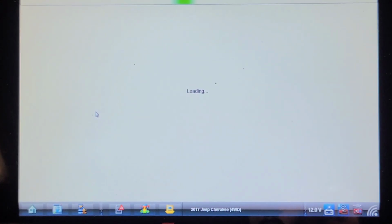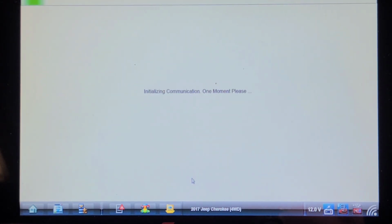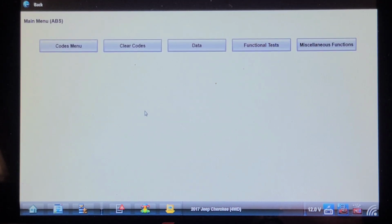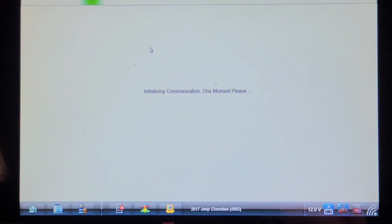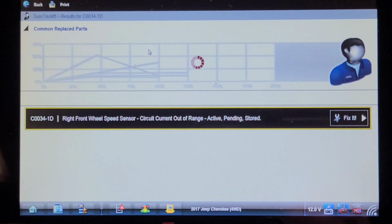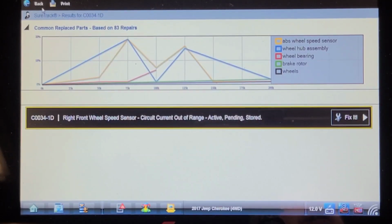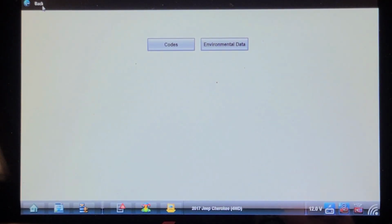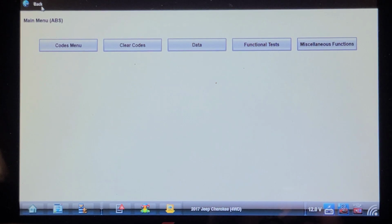Let's see if the code's gone to history. Let's clear codes and see what happens. I hear a ding inside. Active, pending, stored. Circuit out of range. Oh, I hate this. We could run wires across to the other side and see if the problem follows the sensor. I gotta think about this.